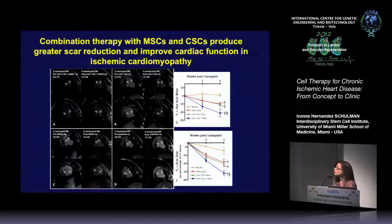So we did the myocardial infarction, and 2 weeks later, we injected either MSCs and cardiac stem cells, or cardiac stem cells alone, or MSCs alone, or placebo. And then we followed the animals for 4 weeks. What we found was that there was a decrease in scar size in all of the stem cell treated groups, but the group that received both mesenchymal stem cells and CK-positive cardiac stem cells had a greater reduction in scar size compared to those that received only mesenchymal stem cells or only cardiac stem cells.